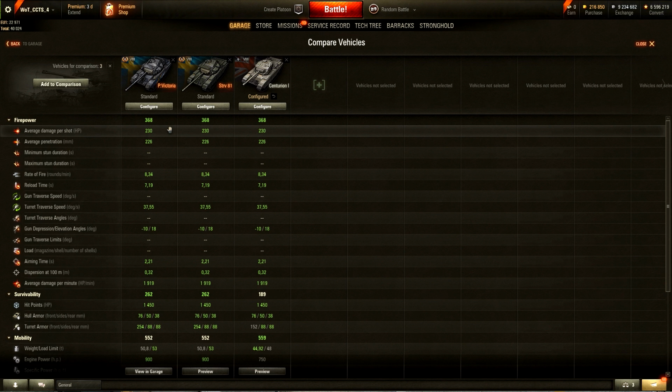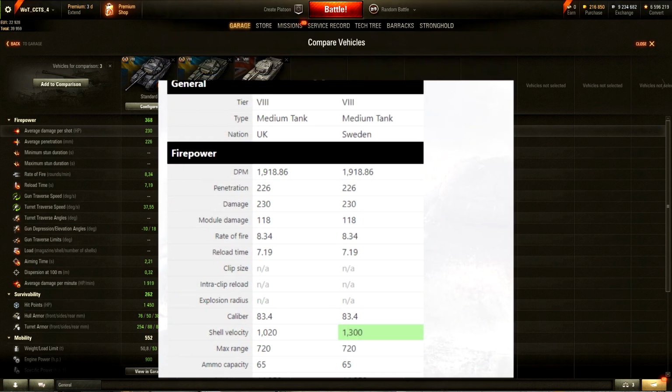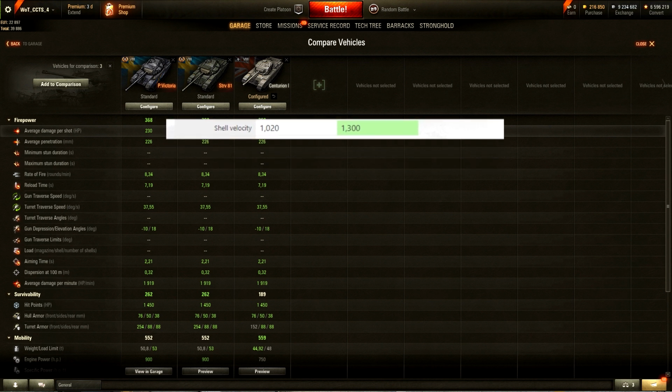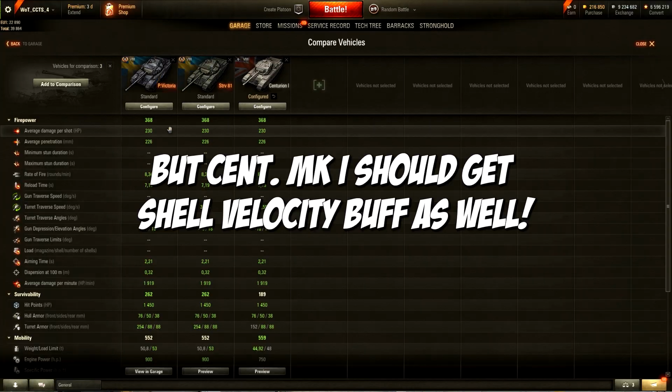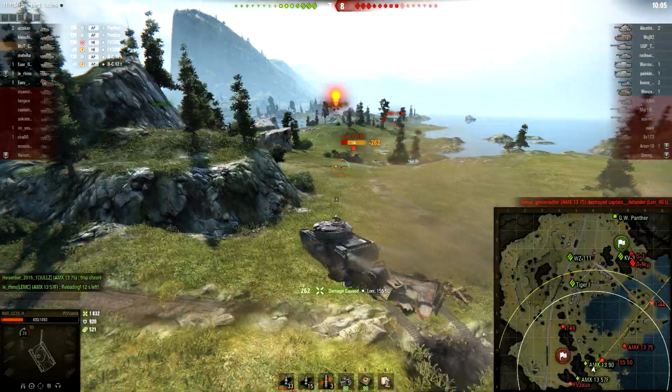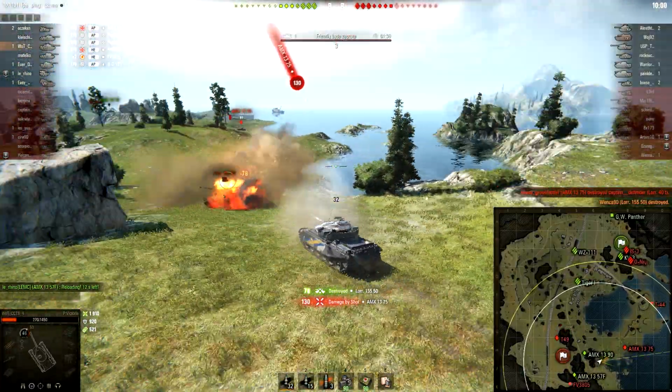But there is one key difference that you are not able to see from here, as I mentioned before, and this is shell velocity. Primo Victoria is using APCR as a standard round, with exactly the same penetration, by the way, as on Centurion 1, but Centurion 1 is using AP round as a standard round. On Primo Victoria, your shell velocity is 1300 meters per second. And on Centurion 1, your shell velocity is 1020 meters per second. So almost 300 meters per second difference.